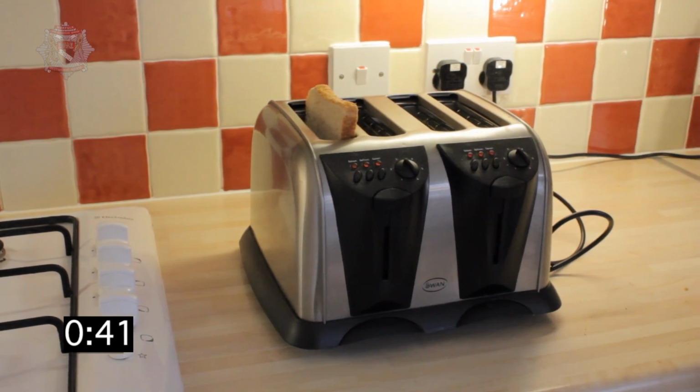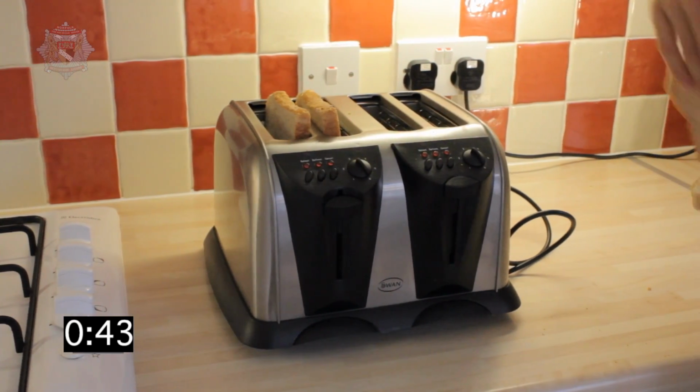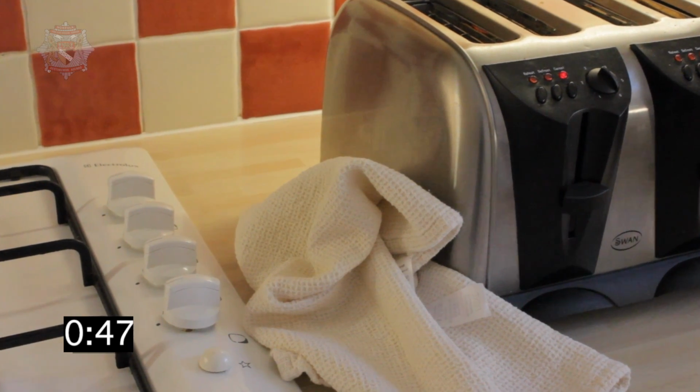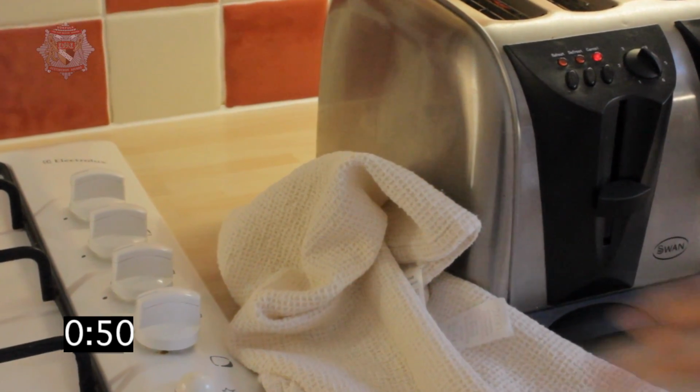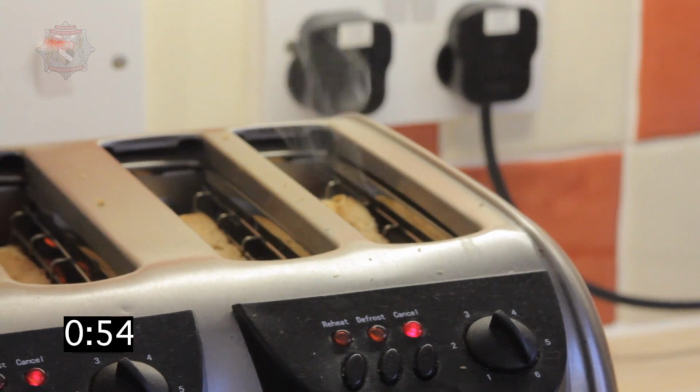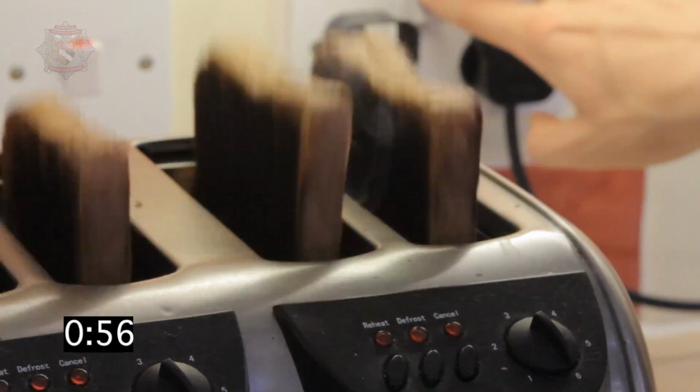Only stick things in the toaster that you intend to eat, and not fingers or cutlery. And be careful where you place your toaster. Obviously it's going to get hot on the inside, but many get too hot to touch on the outside too. If something is jammed inside, turn off the power before you do anything else.